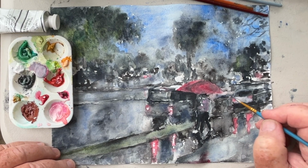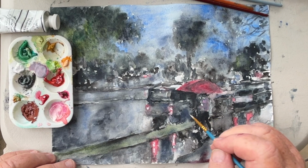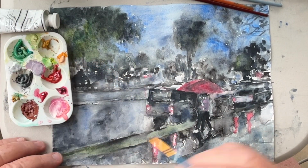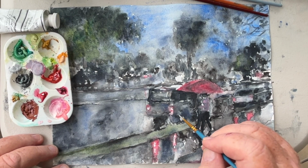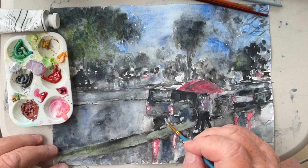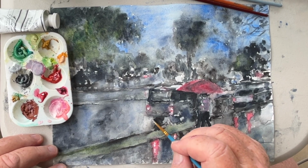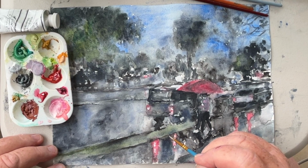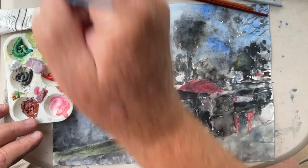There. And we can take some of that white and give a little more definition to this tire over here. And maybe a little bit of reflective surface. Get that red.